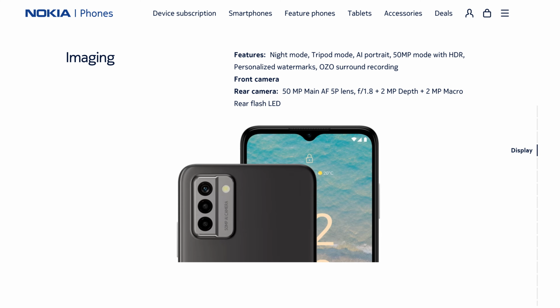And I say the camera because the other two are token sticker cameras, as our friend Miriam calls them. A 2 megapixel depth sensor and a 2 megapixel macro camera. I didn't even bother using the macro modes in the Nokia G22. It's that bad from my first impressions. I think that just getting up close and personal with the main sensor is your best bet if you want something close to a macro shot.